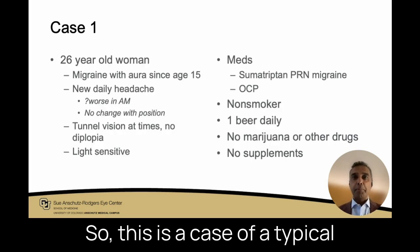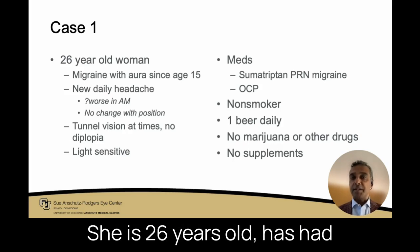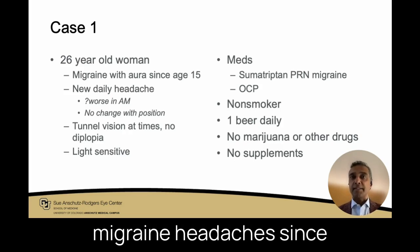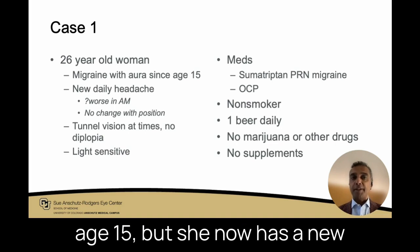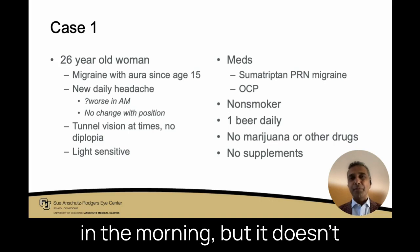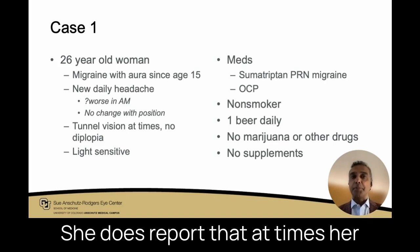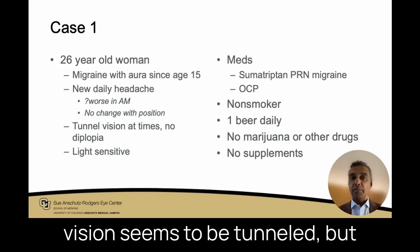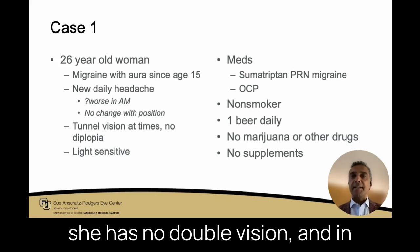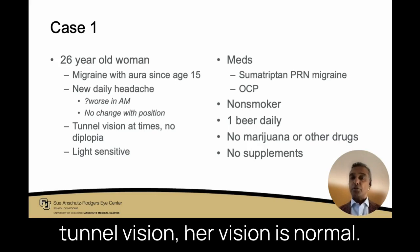So this is the case of a typical patient with elevated intracranial pressure. She is 26 years old, has had migraine headaches since age 15, but she now has a new daily headache that's worse in the morning, but it doesn't really seem to be positional. She does report that at times her vision seems to be tunneled, but she has no double vision. And in between these brief episodes of tunnel vision, her vision is normal.